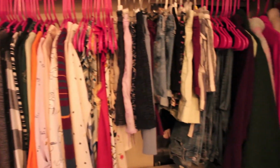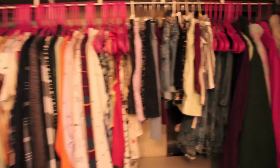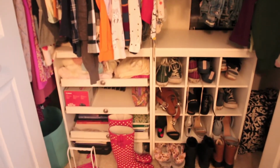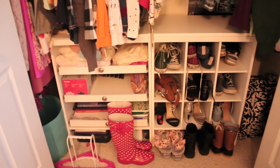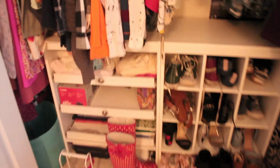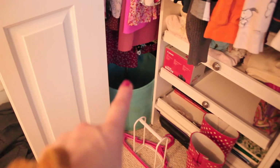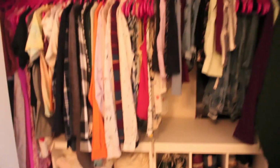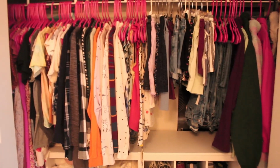I doubt it looks that different. It was pretty organized before, but I did just flip a lot of things and get rid of stuff. I didn't get rid of any shoes because I have a pretty small shoe collection anyway, and I do wear all of them. I did keep my little hanger stuff down here. Everything fits really well, and I am very pleased with how it looks.